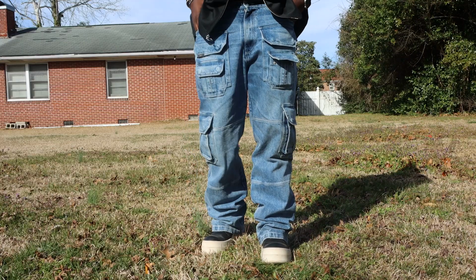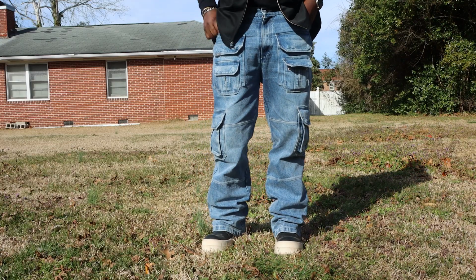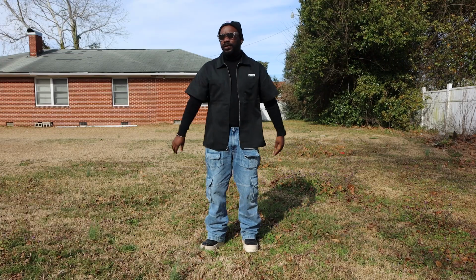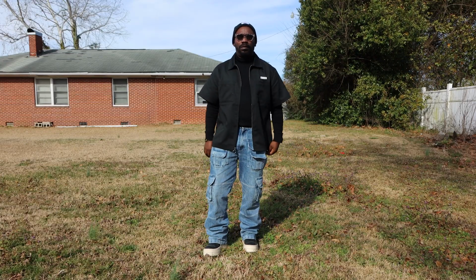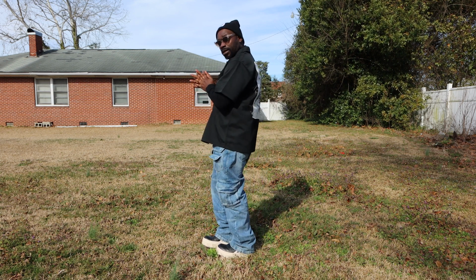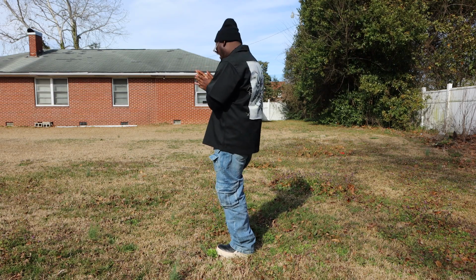Now for the bottoms, I did these RTA high-rise baggy cargo jeans. And these are ones that I talked about me struggling to style in my last video, but I really liked the way it looked with this particular outfit that I put together. It really screams, I don't know, more workwear to me, especially when paired with this shirt. So I thought it was a really great combination.